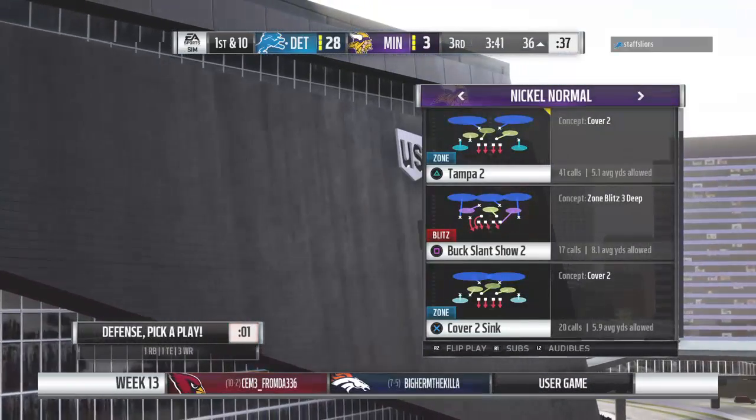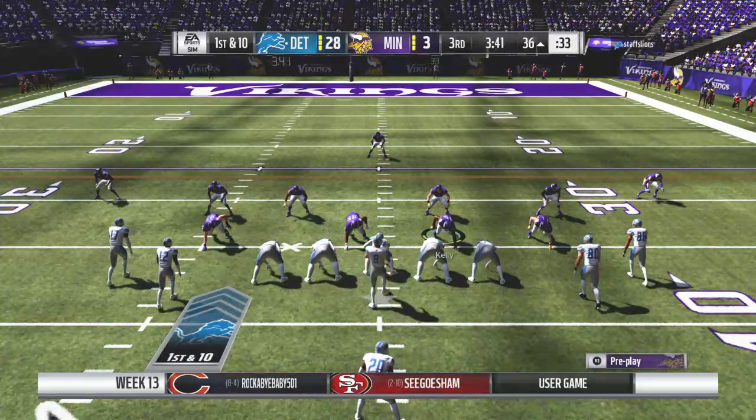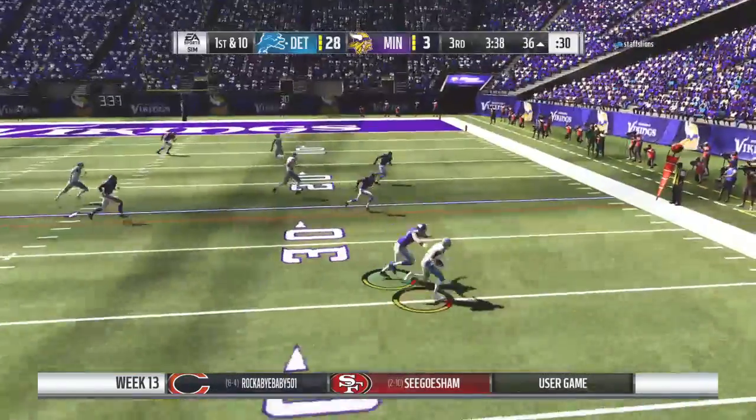They may have to change things offensively to try and settle things down, not just for the guy throwing the ball, but for the rest of the offensive unit, because their confidence has to be shaken a little bit. And you just wonder, is the backup going to start to warm up a little bit over on the sideline?